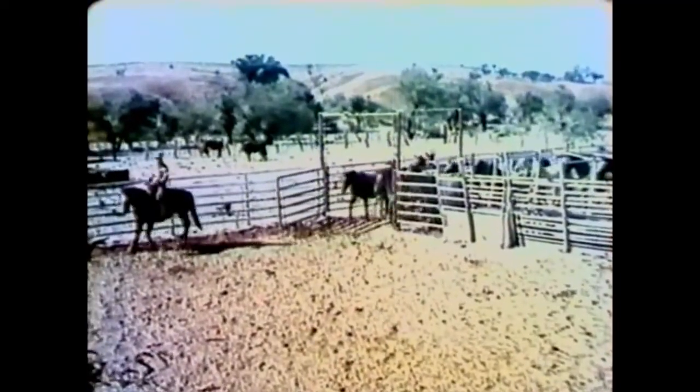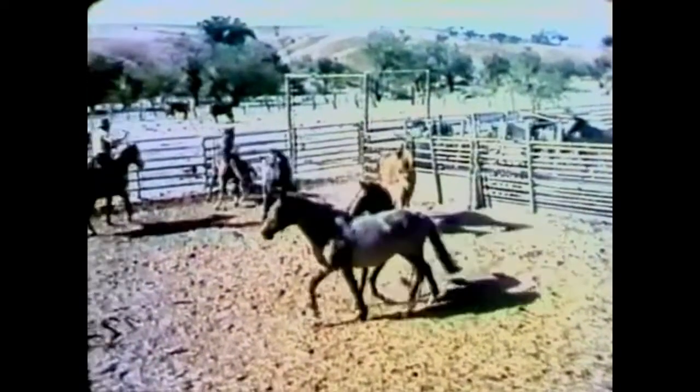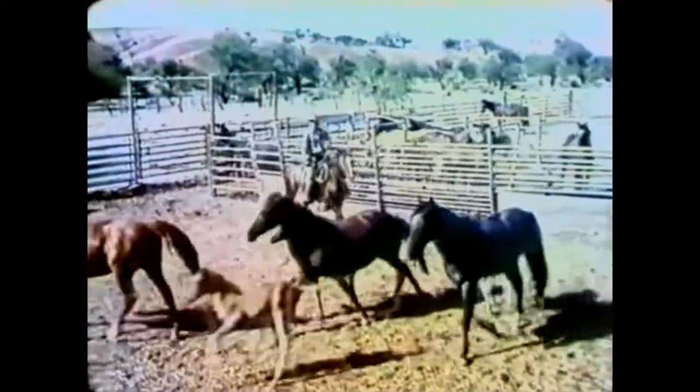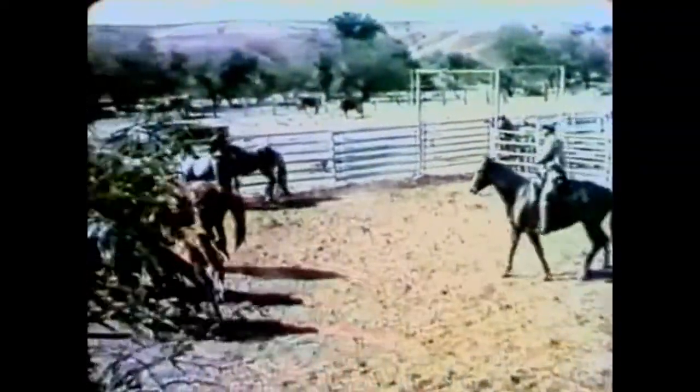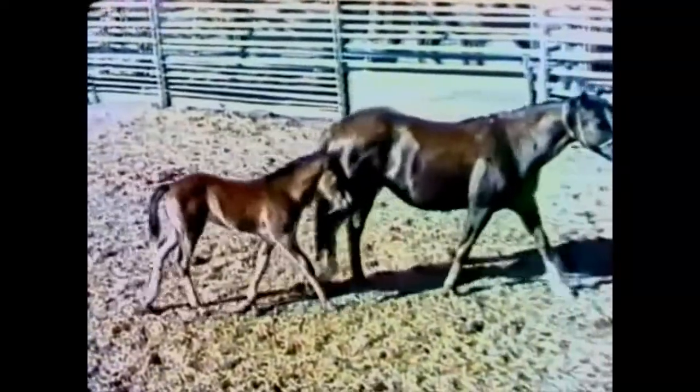Bring him on in, Joe. Good-looking colt. Short ears and back.